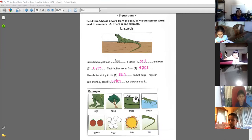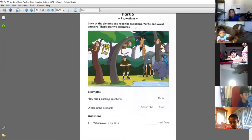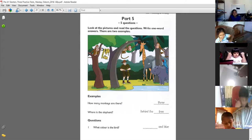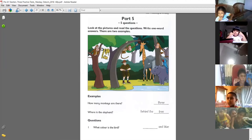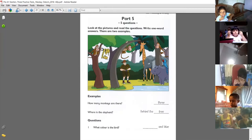Okay, then last part of this book is part 5. Turn to the next page. So you can see there's a picture. Look at the picture and read the questions. Picture ka diha balala. Questions read karan oni. On these days, I hope most of you are reading at home. Gedara di practice karan oni ne da hamoma. Write one word answers. There are two examples.